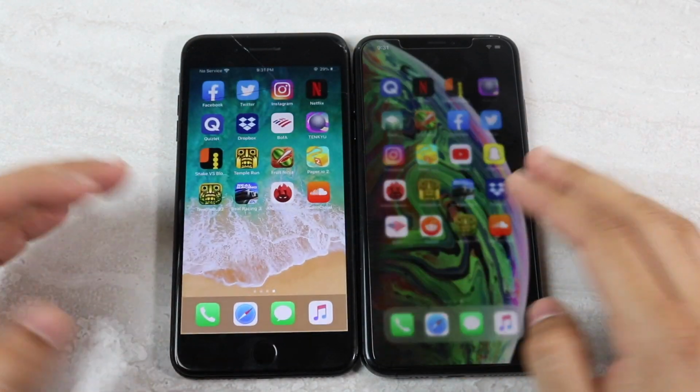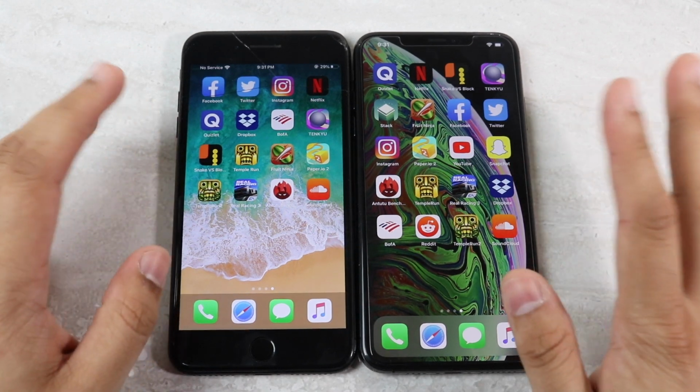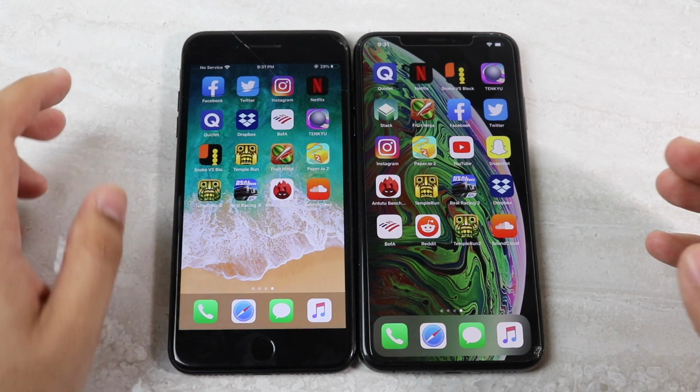here and there. So as usual, I have both the same apps on pretty much both these devices, and they're all cleared out in the background. They're all pretty much updated to the most recent version as well in terms of the apps inside of them. So let's go and start loading these up.